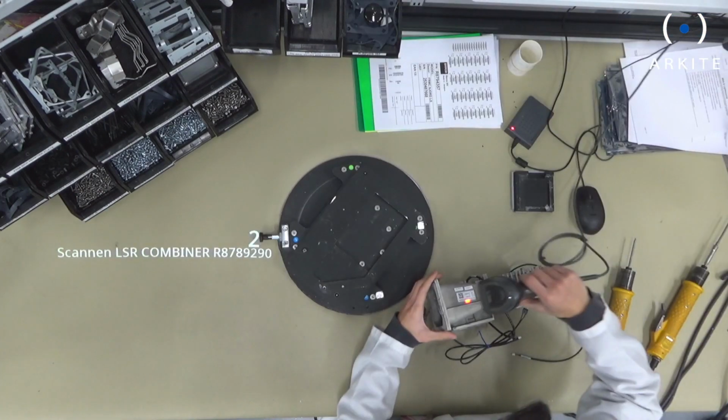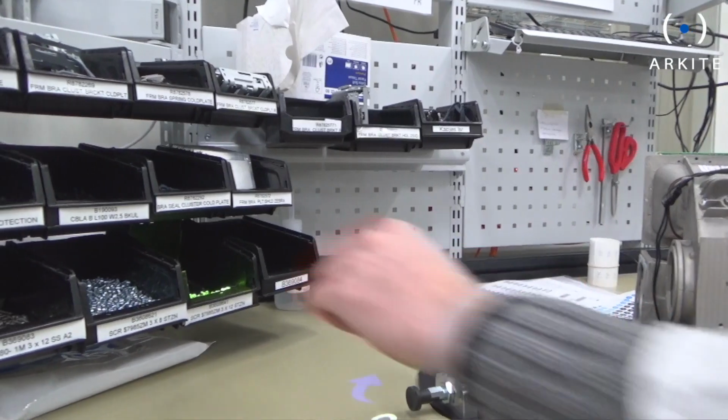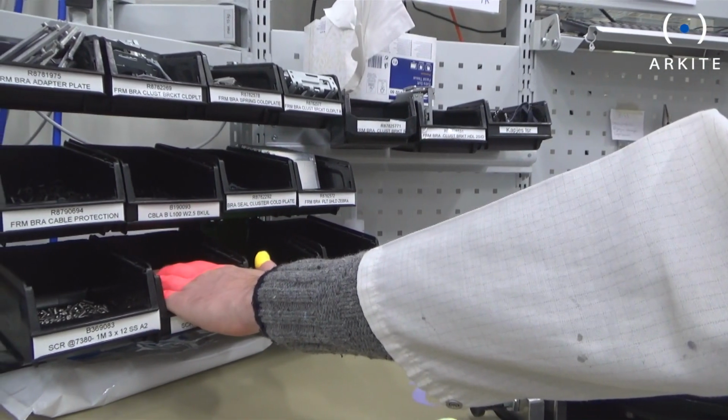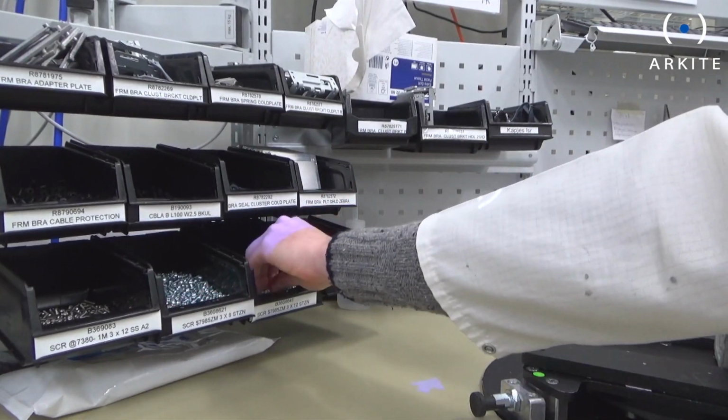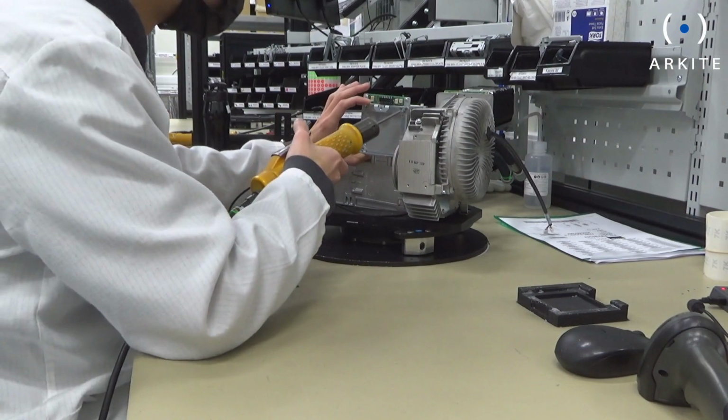For each part, Peter scans the barcode, and at this point, a couple of checks are taking place behind the scenes. The HIM system uses a combination of colored lights to inform workers if they do wrong tasks, and also can interrupt even a tool in order to follow the given instruction.